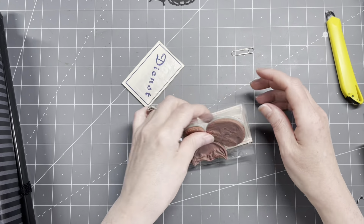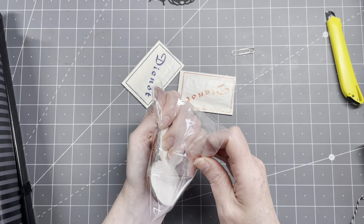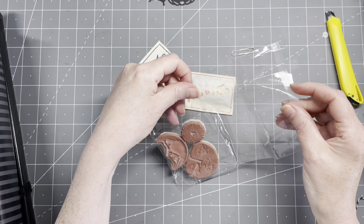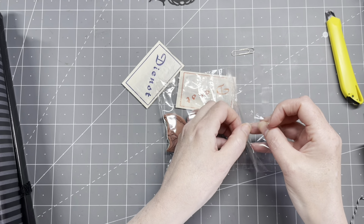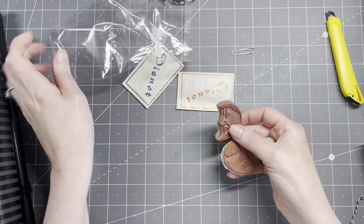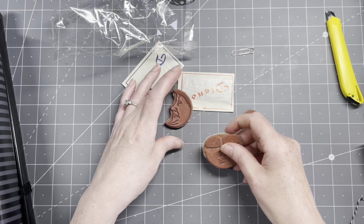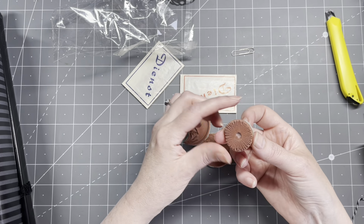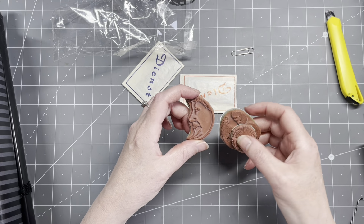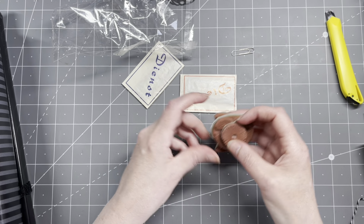I'm going to unwrap this later. And this one. Yes, it is the sun and the moon. Now, I don't have the example here. They look like they have never been used. But I thought they were really sort of Tim Holtz-y. It's like a face in a moon, and then the half moon. I really like them. I'm going to go stamp them, guys, and then show you what they look like on paper.